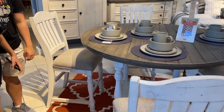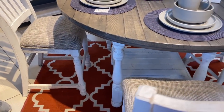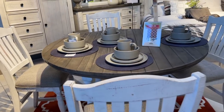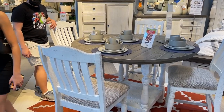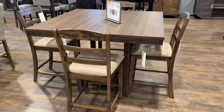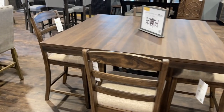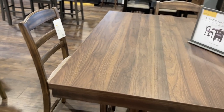I really like this table too. This is nice. You guys like this table? Yeah, it looks good actually. Not with this rug. Well, not with the rug, yeah. I don't know why to put it right there. Yeah, I like this one. We came back to Living Spaces, you guys, and I saw this table yesterday and I didn't really like it, but now today I really like it. So this is like a new contender.